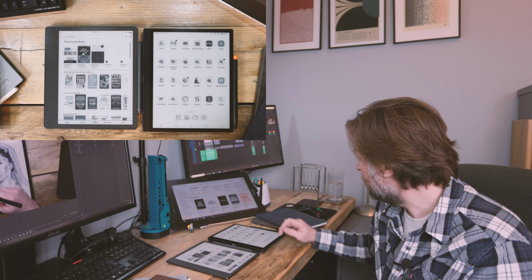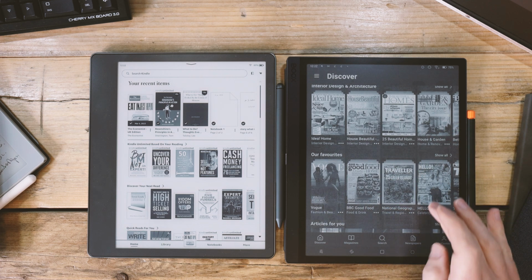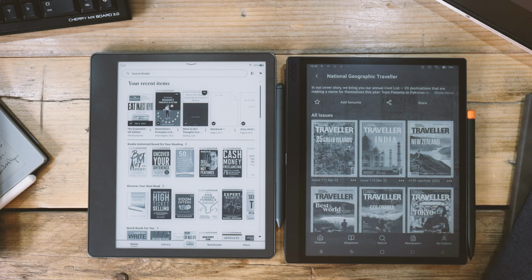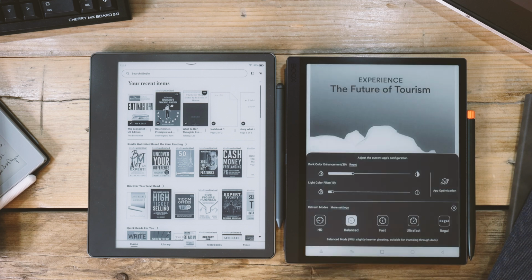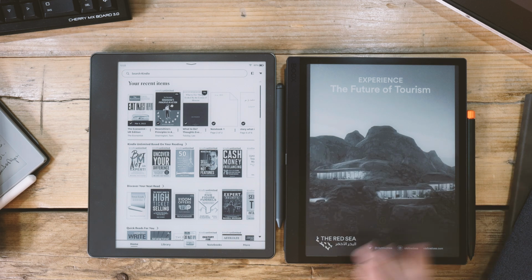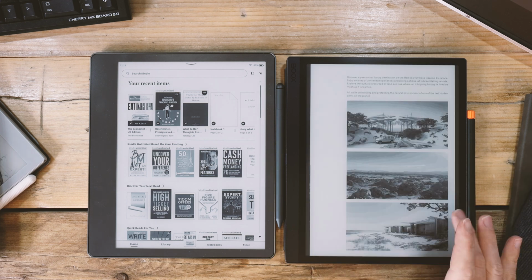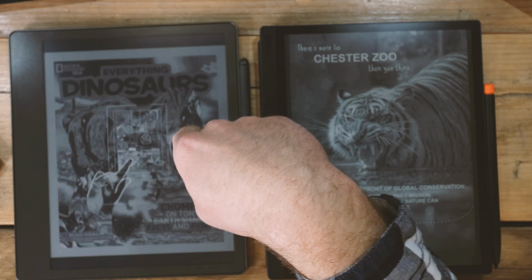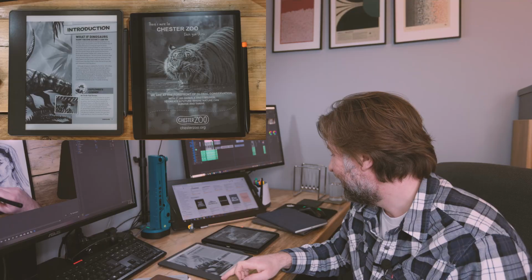Doesn't that look great? Balance mode is a good way to go on this device in general though. And of course, Readly as well is another good option. It doesn't look so good because it's got this black background. I don't know if there's a way to change that in settings. Doesn't seem like it, but when you're actually in the magazine itself, wow, that's great, right? No, but it does look great. So both look absolutely amazing.